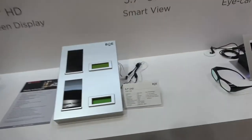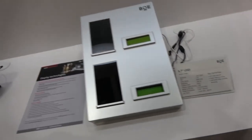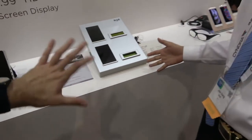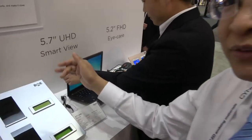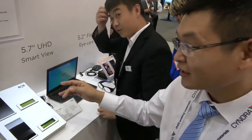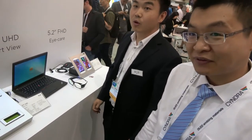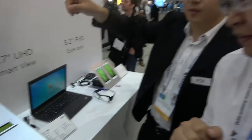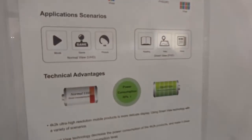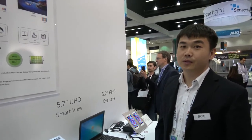And what is this smart view? It means no bezel? Not working, need to connect. Does this mean bezel-less? No. Smart view means functions for low power. Low power consumption, 4K, 5.7 inch. Maybe you will connect it. Maybe in smart view mode it's half of the 4K mode power consumption. Half of 4K. Yeah.